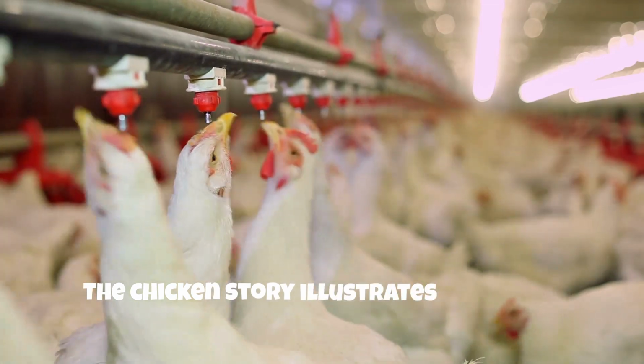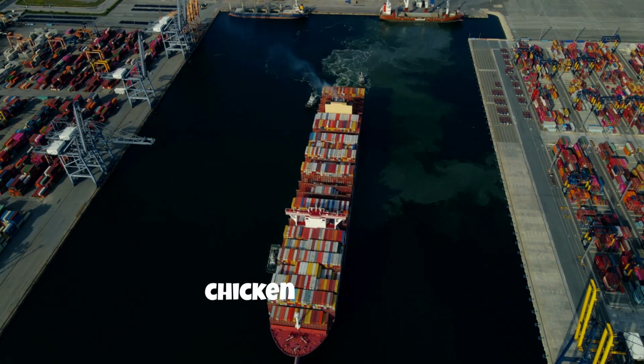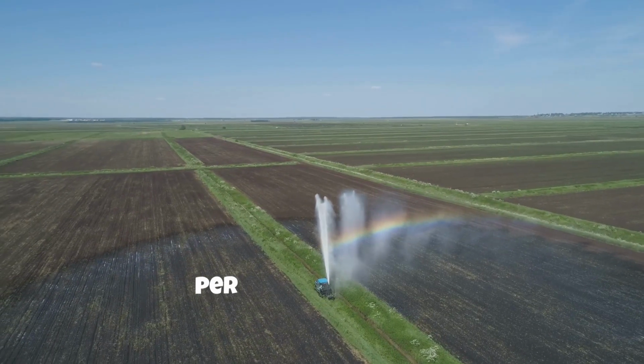The chicken story illustrates this issue. The U.S. agrees to accept imported cooked chicken from China. We raise chickens using our water and send them to China. It takes 500 gallons of water per pound of chicken.